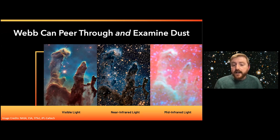The mid-infrared light shows that the eroded pillars of gas and dust glow with heat from bright young stars, just like the meerkats from earlier. Like Spitzer, Webb will be able to see through the dust in regions like this, but at high resolution, like Hubble.